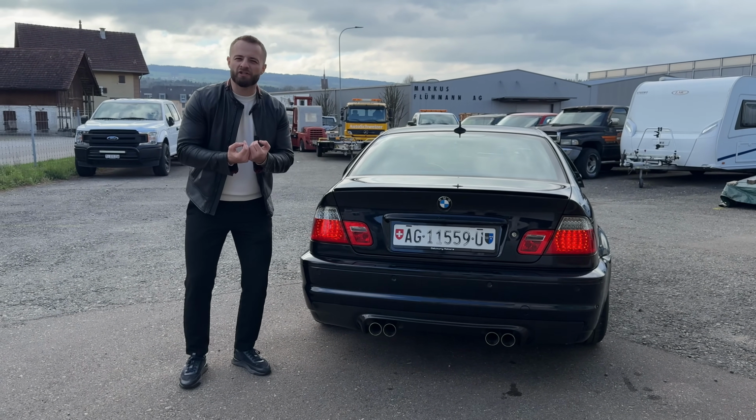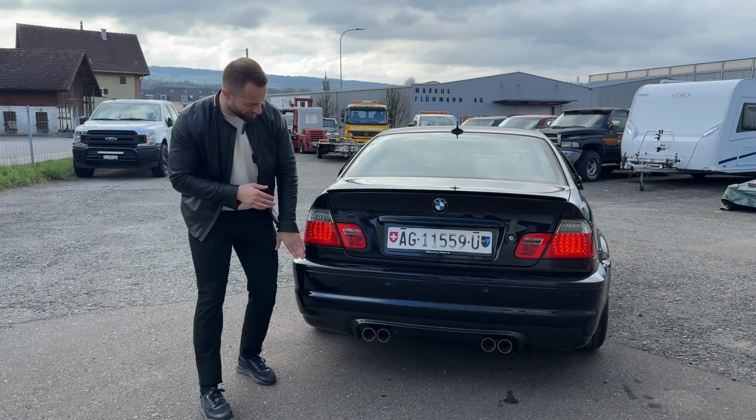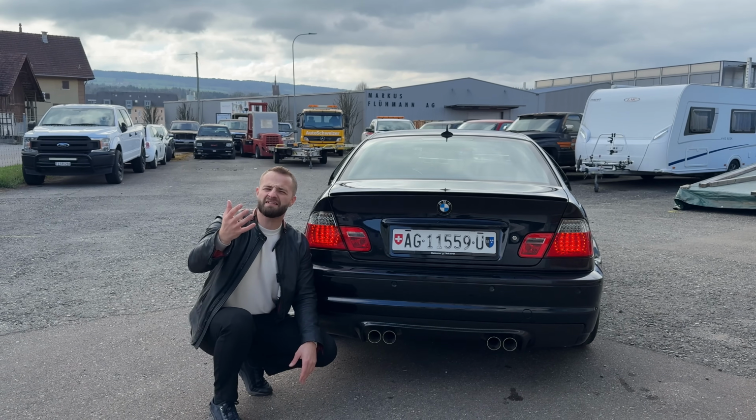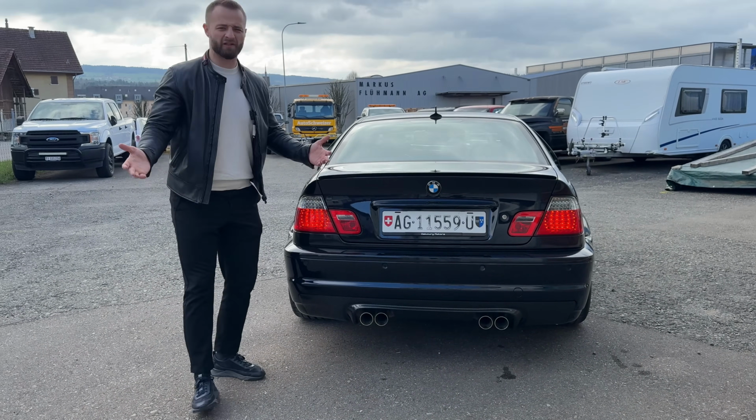And come on, just have a look at this rear end. Is there any question? It is wonderful. Let's be honest here. Look at the taillights, the little spoiler, the beautiful sized exhaust tips, perfect size in silver, a little bit of carbon fiber. We even have a PDC here. It's just a wonderful car, really.